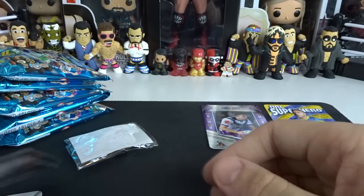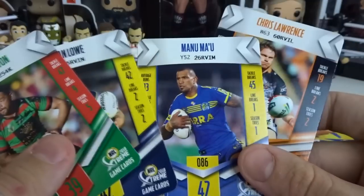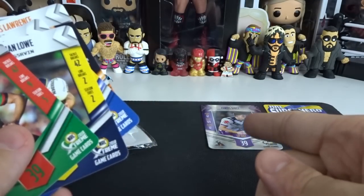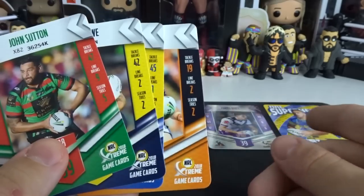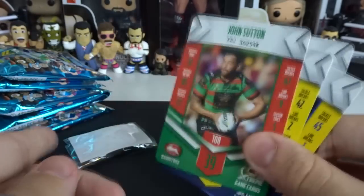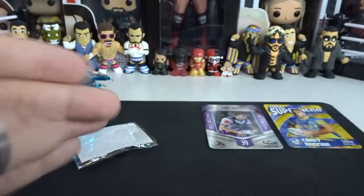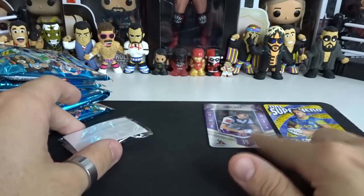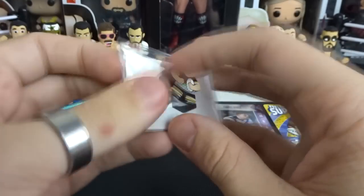Guys, if you don't know how the Xtreme cards work, you get 4 base set cards. You get your parallel shiny. And then, of course, you get your rare. And, of course, one figure. If you don't get your rare, you'll get about 5 of the normal cards and 1 parallel and still your little figure. So that's pretty cool. So 4 base set cards, and our parallel, and our superhero rare. So let's see who we got.